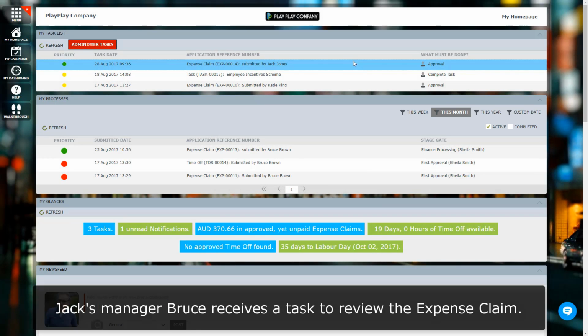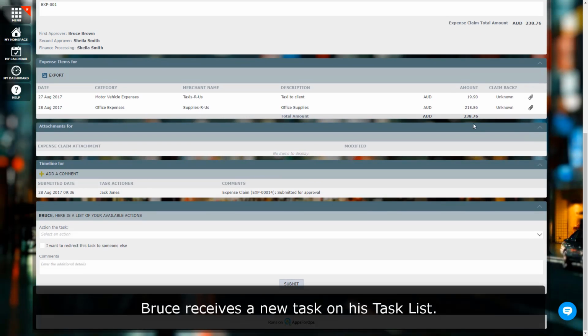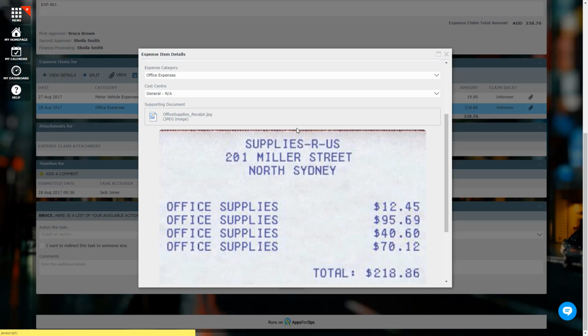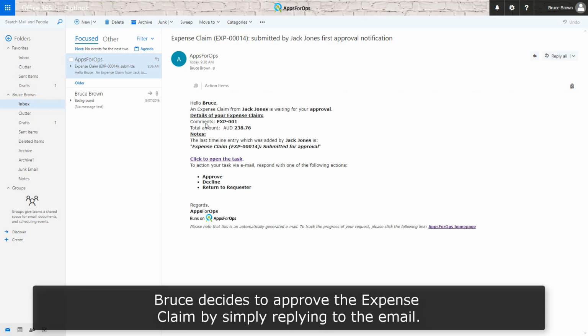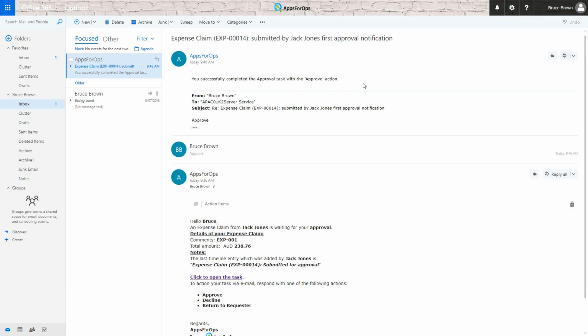Jack's manager Bruce receives a task to review the expense claim. Bruce receives a new task on his task list. Bruce opens and reviews the expense claim. Bruce also receives an email letting him know he has a task. Bruce decides to approve the expense claim by simply replying to the email.